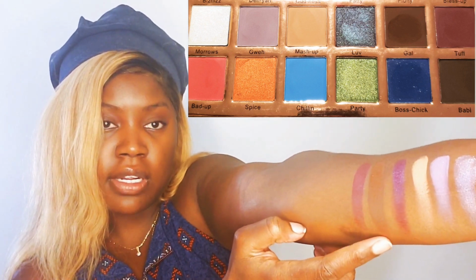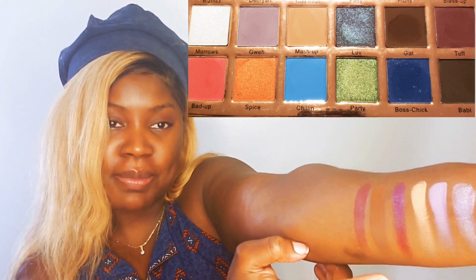This one, I love this color for my nudes. This is pretty. Some of them are a little chalky. Some of the matte ones are chalky, but you can work with it. It's got good pigmentation, so I don't mind. So the last row.